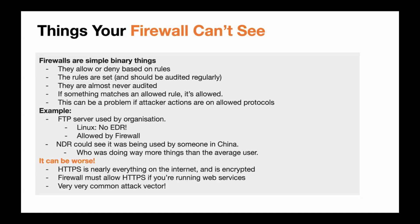So when we deployed, we very quickly, and by very quickly, I mean in the first day, were able to identify that it was a large amount of traffic being sent in and out by someone in China. This organization did no business with anyone outside of Australia, and they shouldn't be having FTP communications from anyone but their own staff. So this was a significant problem.